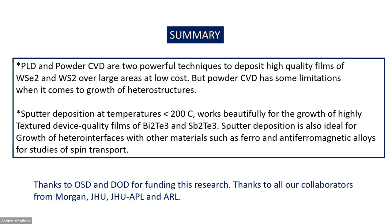And sputter deposition at temperatures less than 200 degrees Celsius works beautifully for the growth of highly textured, device quality tungsten ditelluride and tungsten diselenide. Sputter deposition is also ideal for growth of interfaces with other materials, such as ferro and antiferromagnetic alloys, for studies of spin transport.